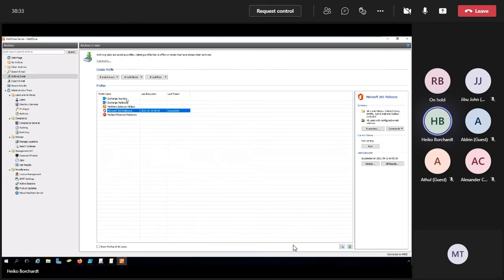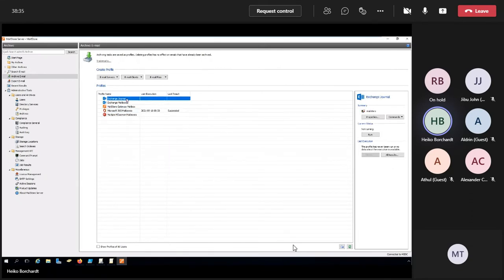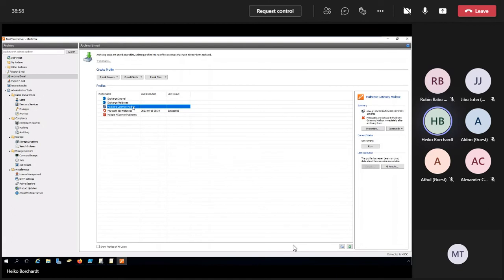The journal archive profile could be just a profile for an on-premise Exchange, where you have a mailbox on the Exchange. Or if it's Microsoft 365, you are not allowed to have a mailbox in the same tenant. So you need to have an external mailbox where you forward all the messages to. For this, we offer the MailStore Gateway, which is just a free tool that you could install on the machine where MailStore Server is installed and forward all the messages. Then MailStore would access this mailbox and distribute those forwarded copies of messages to the users' archives.